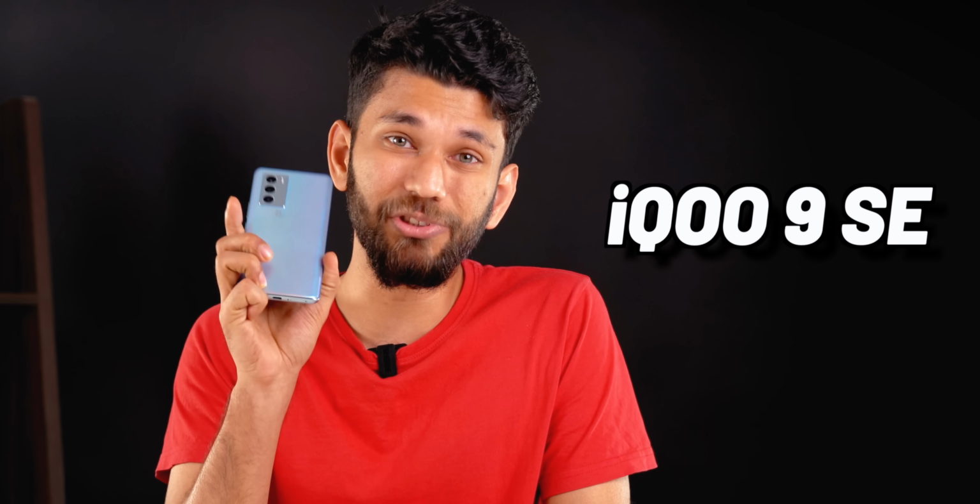Also, please iQOO, give us the option to unlock bootloader. Please, pretty please. So overall, I would say, if you ask me, iQOO 9 SE seems really value for money to me.